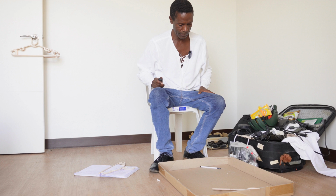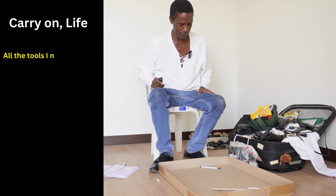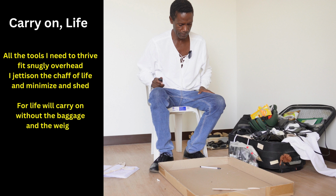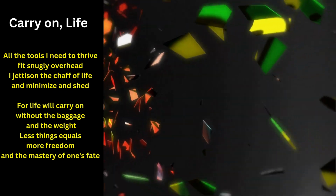Carry on, life. All the tools I need to thrive fit snugly overhead. I jettison the chaff of life and minimize and shed. For life will carry on without the baggage and the weight. Less things equals more freedom and the mastery of one's fate.